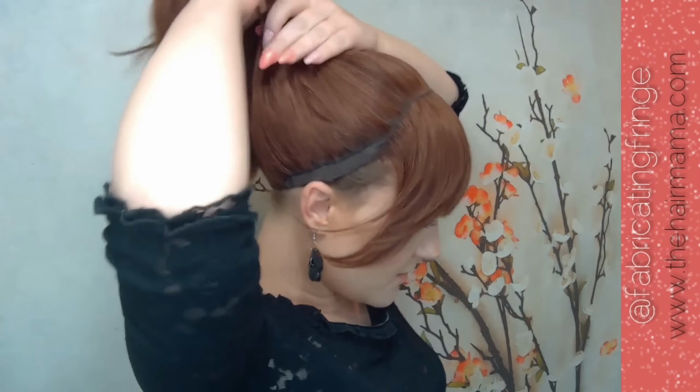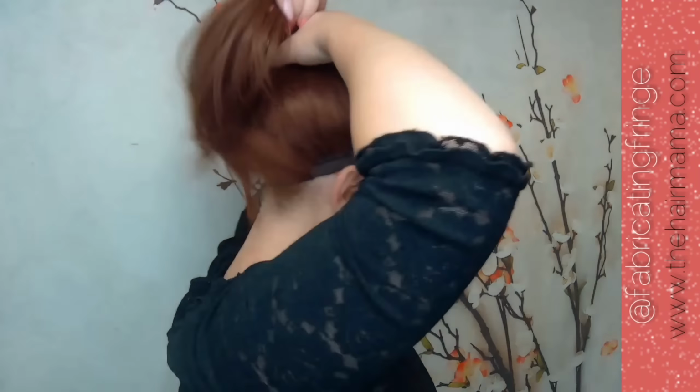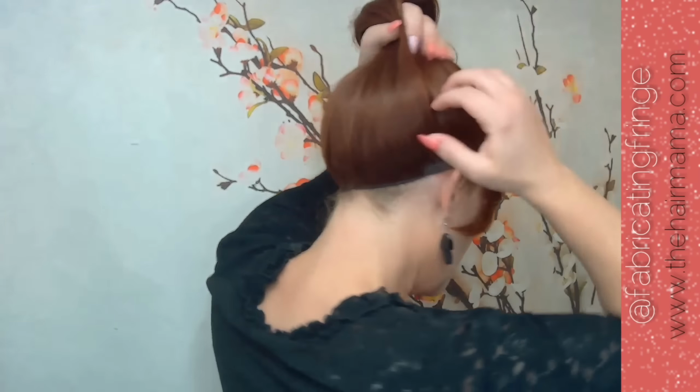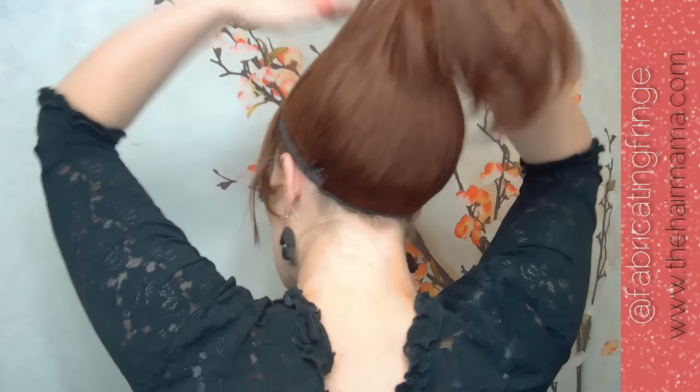Everybody who wears wigs gets into the dilemma of saying, how the heck do I wear my hair up? How do I get away with the wefts of a wig and pulling it up and having it look natural? Well, doing this, it's like a no-brainer. It's meant to work this way. It's meant to travel upwards, so it's nice and smooth.